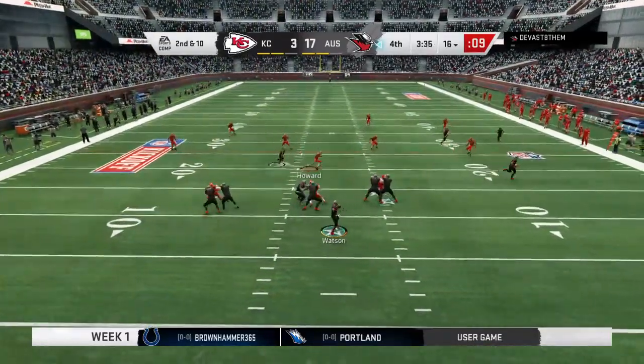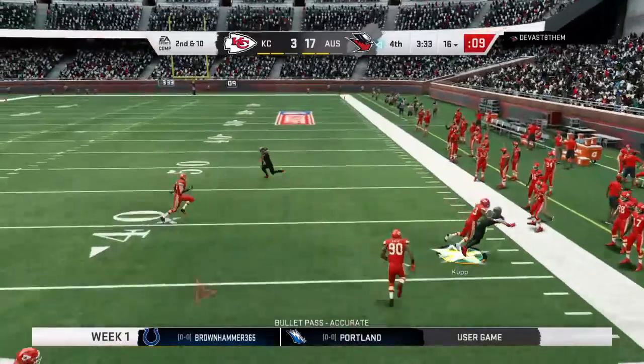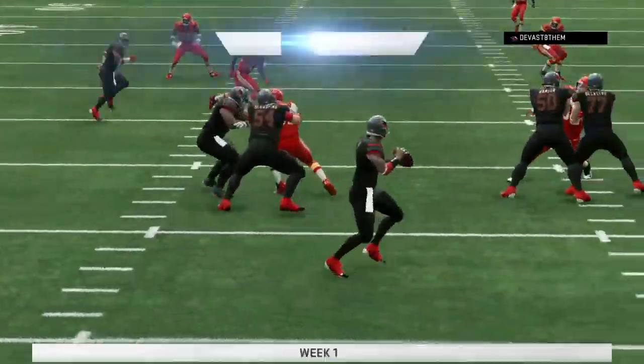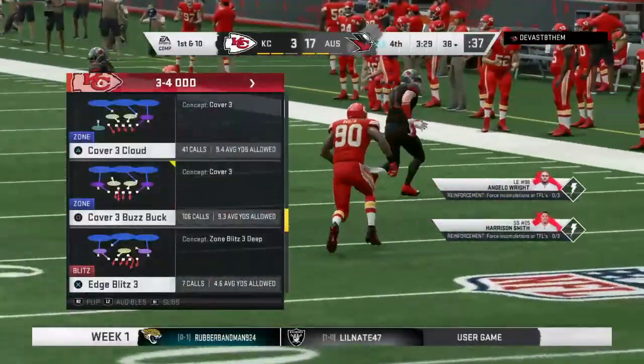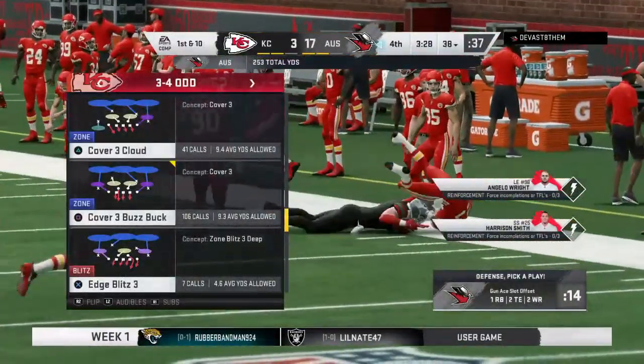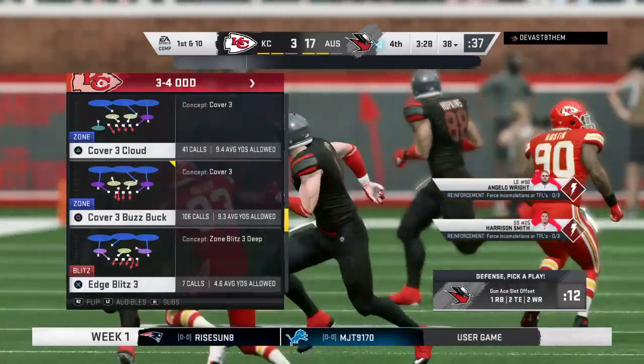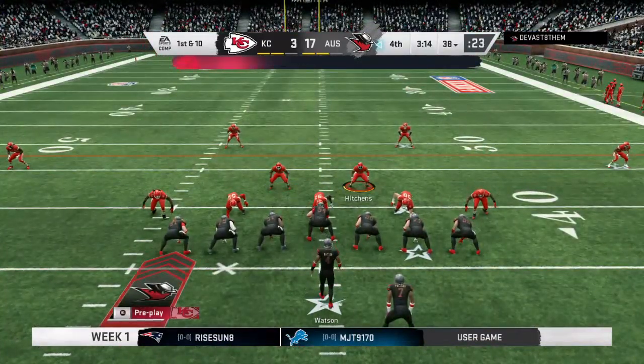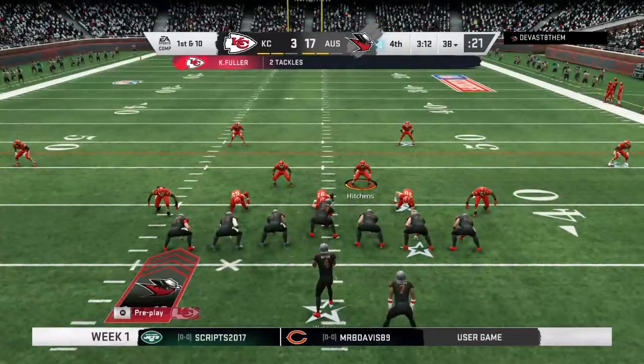Throwing again is Watson. He'll get this one to Cup, complete. 22 yards there, a first down. Still throwing the football here, even with the big lead. Yeah, I know you and I came up in a different era, and we think about sportsmanship and all that. Other people think about fantasy points and getting their numbers. That's all they care about right now.